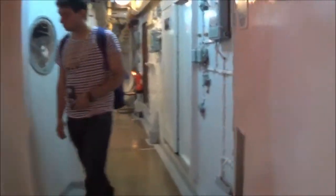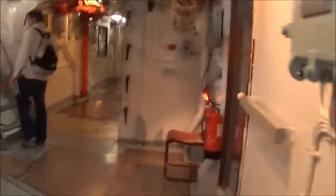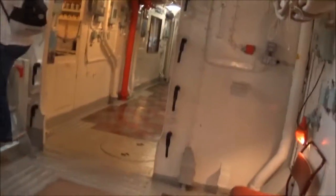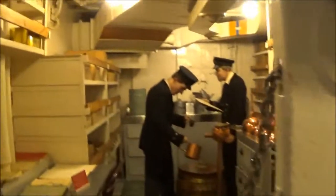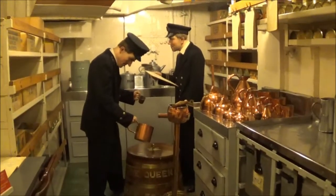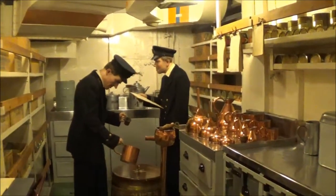Right, let's go this way. Like I say, I want to try and head to the boiler room actually. So we'll go this way. I think we can actually. Oh, okay. No, because we want to go down, not up. Right, okay, so we've passed all this. We'll just have another look at these guys. I don't know what these guys are doing. Is it rum rations or something?